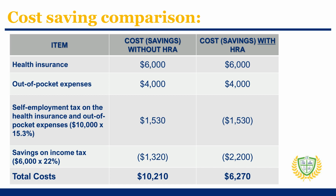There is a family child care provider who is a sole proprietor and is in the 22% income tax bracket. She had $6,000 in health insurance premium costs and $4,000 in out-of-pocket expenses, including copays, prescription drugs, and eyeglasses for 2 family members. Her spouse is not eligible for health insurance, so she can deduct all of her $6,000 in insurance premiums. If her spouse was eligible for insurance, even if they turned down coverage, these would not be deductible.